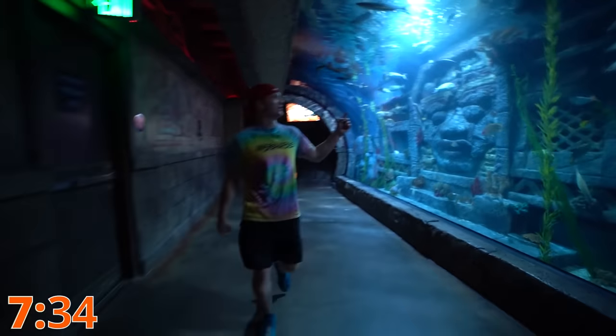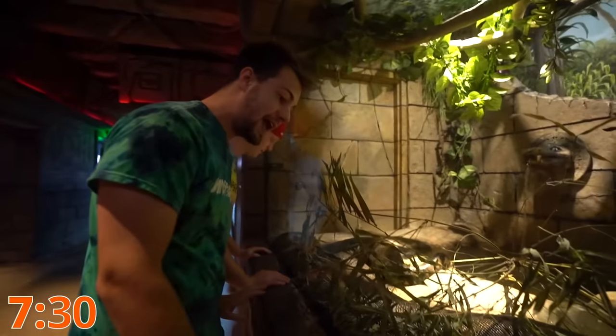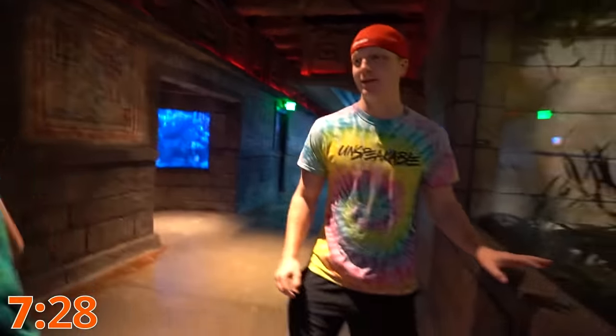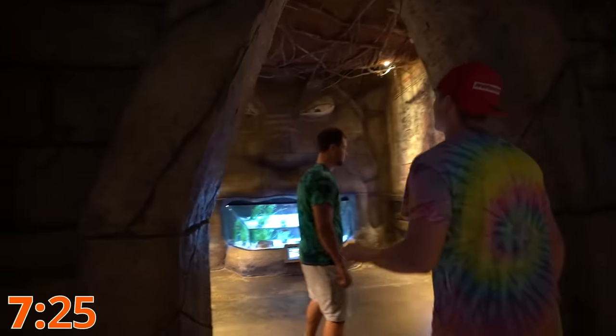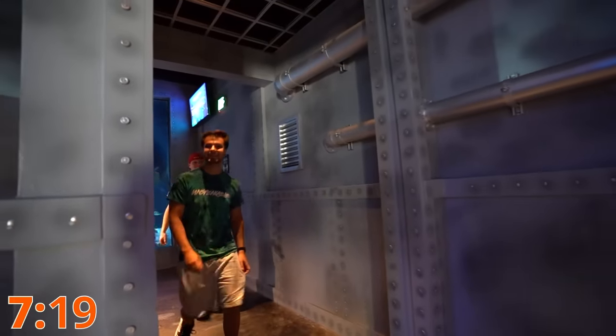Dinosaur. You see this? Big fish tank. We gotta keep moving, dude. Whoa, big boy. That thing is massive. I am glad it is on the other side of the glass. Is there anywhere here to hide in here? Nah. No. I'm not sure where I'm gonna hide either. Where are we gonna hide?